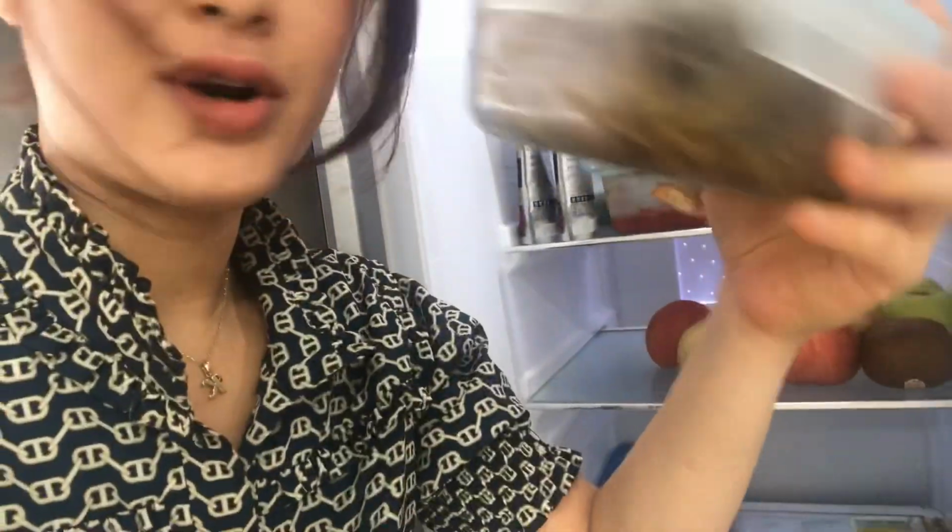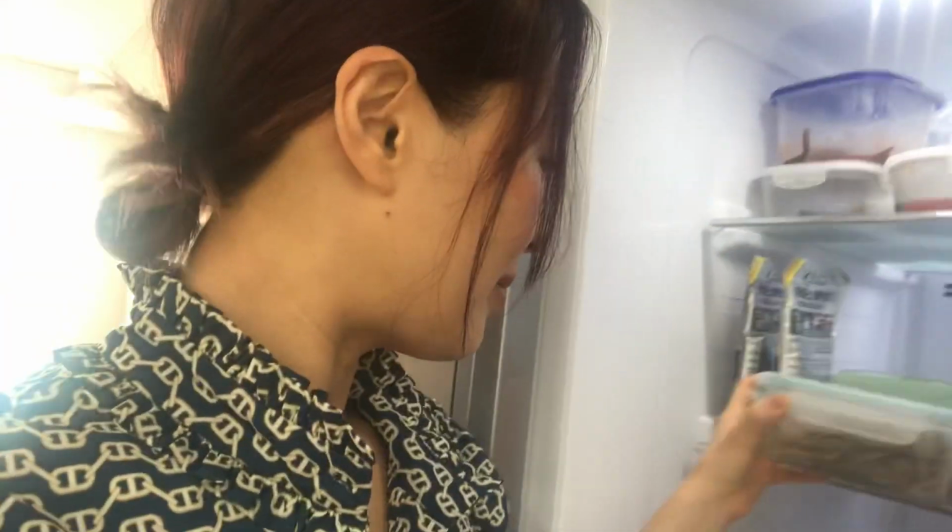And there's some more side dishes. In fact, this reminds me I need to eat these before they go bad. So I'm going to put them up here so I can see them. There's a huge thing of kimchi as well. So that's pretty much everything that's in my fridge.